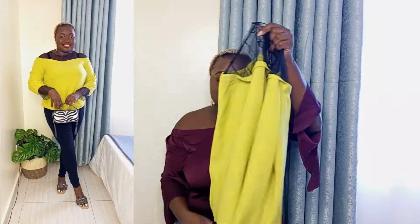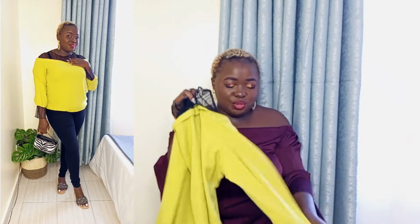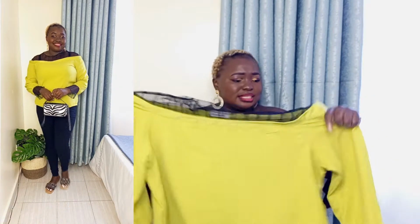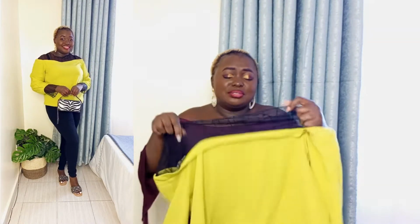And then it has this mesh here on top, and the mesh is also here on the hands. It really felt so bougie and good, and it is such a casual kind of top for you to wear any place, anywhere for a weekend. If you're going for a chilled night out, for a brunch, for just a chilled out event during the weekend or an evening, it felt really nice.